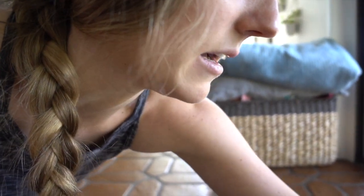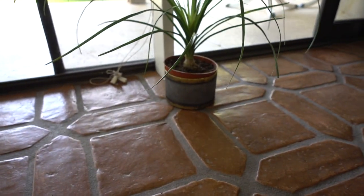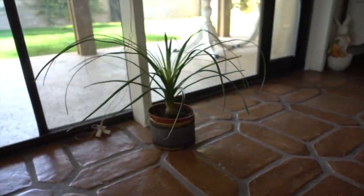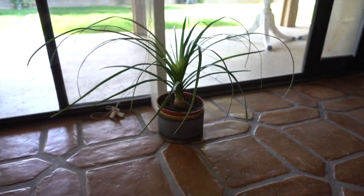But let me show you this little guy. I didn't really know where to place him, but then I was looking online, reading about care for these plants, and they like more sun. Ponytail palm. Let's see if you can see that. Ponytail palm, he's pretty cute. He just kind of hangs. Like I said, I can never find pots that work, but he's kind of fun. He just looks kind of different.